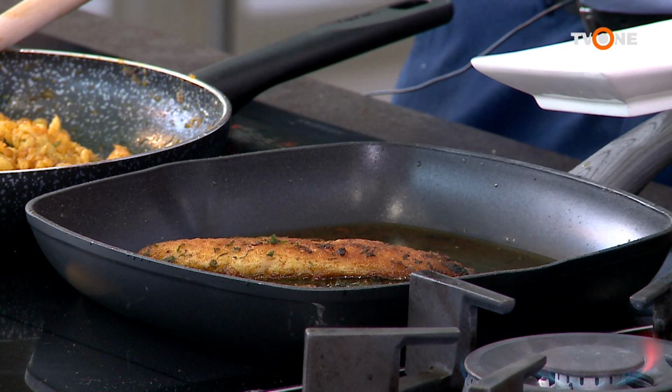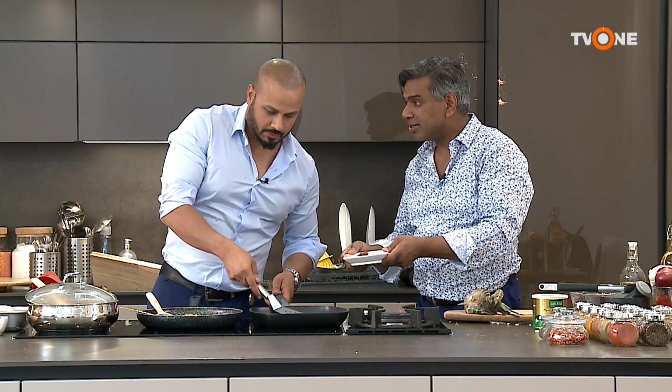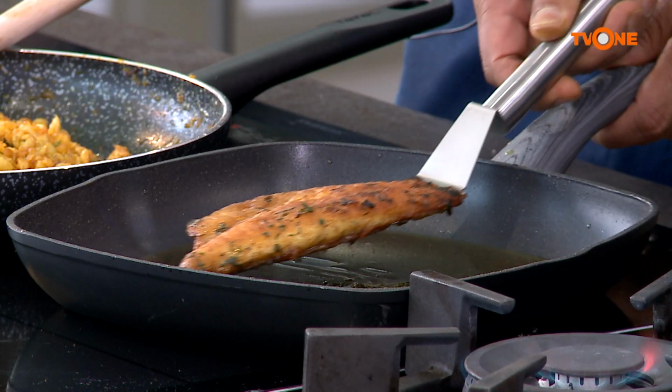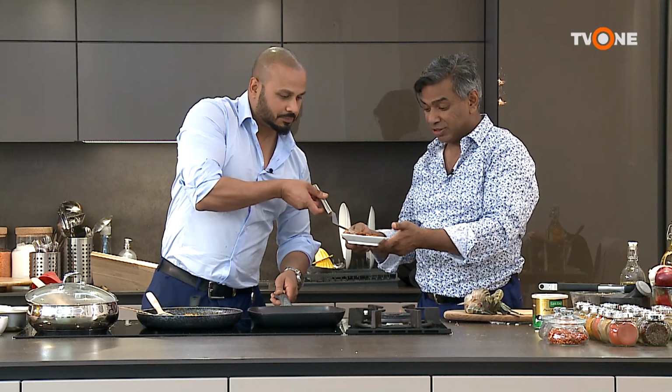Nice. If you just put it on here. Now, I've intentionally kept a bit of excess oil in there, because I'm going to shallow fry the skin for our bashayi chingri. There you go. So that's your fish.